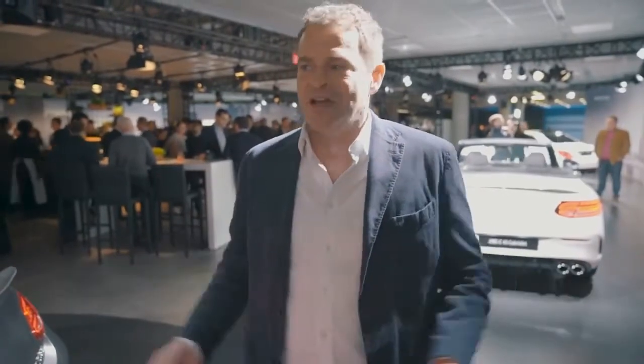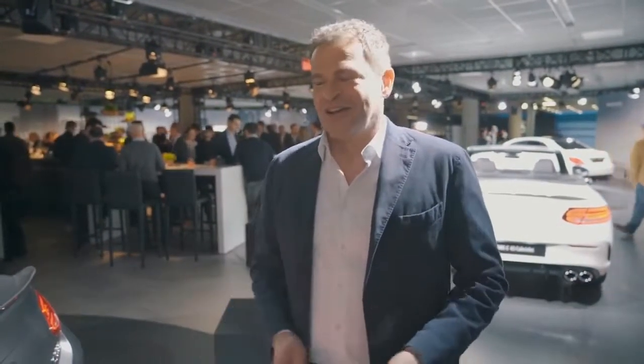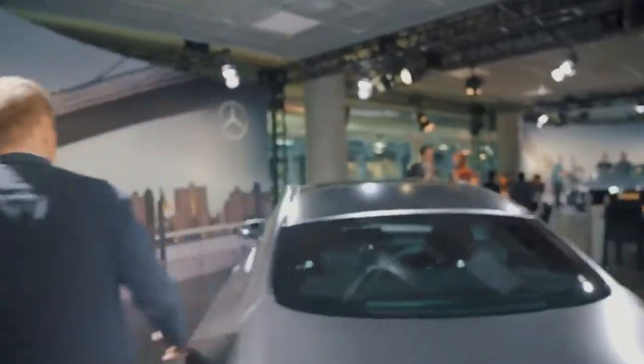So it's the V8, and the car with the new exterior, it looks more muscular than ever before. So the car, that's our muscular V8 icon, rear-wheel driven. And we have a huge fan community for that car, and I promise you, that's the best C63 ever. So let's have a close look to the interior.